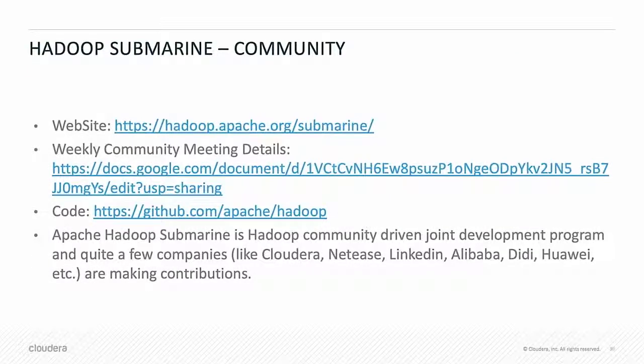Moving to the community side of the project, we have a separate website, which is hadoop.apache.org/submarine. If you go there, you'll get a brief about the community, what they're doing today, the documents related to the project, the contributors, and all the details you want. And we have weekly sync-up calls happening. That doc has the schedule of the calls, and you're most welcome to join and provide more use cases for better community development. The whole source code sits inside the same Hadoop repo as a sub-project, so any code in the trunk will be there in the repo. You can go over and check that.